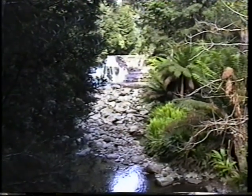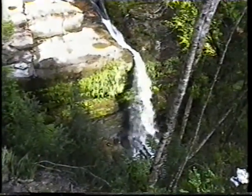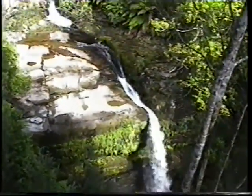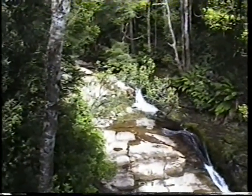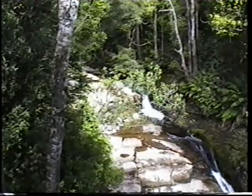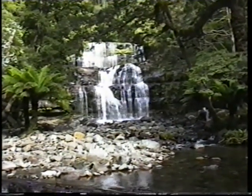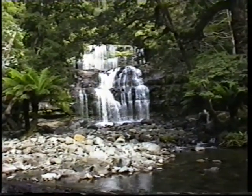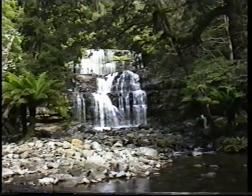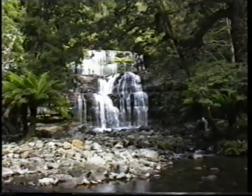This is the first cascade. This section is called the spout. This is the lower cascade that we climb down and down and down and down to see. Now we've got to go up again.